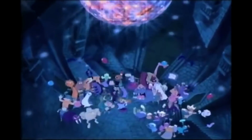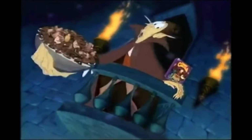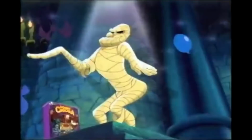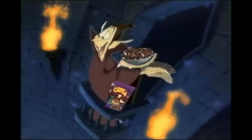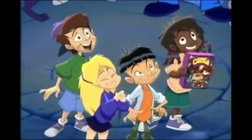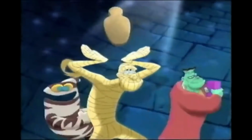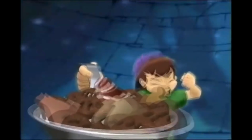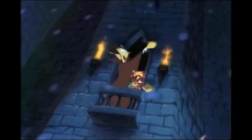It's a Monster Mash! To introduce the new chocolatey marshmallow in my Count Chocula cereal. Will it be Frankenstein, the mummy, the swirl ghost, or the werewolf? And the new chocolatey marshmallow is... All of them? Exactly! 4 new chocolatey marshmallows for a chocolatey fright in every bite. For a limited time. Wild! Count Chocula cereal, a spooky part of this good breakfast. It's a Monster Mash!